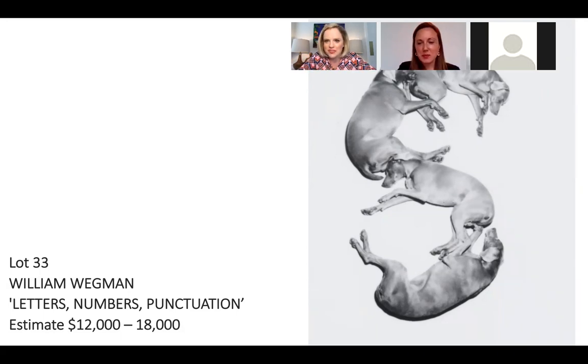Well, at this point, Wegman is really the dog man, although he definitely didn't set out in that direction. I think he trained as a painter and really starts out in the 1970s as a conceptual artist, both video and photography. His first dog was named Man Ray. The dog we see here is a subsequent dog, Fay Ray, and her pups.